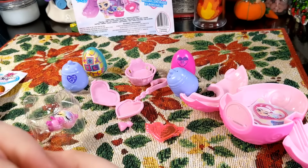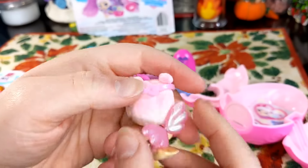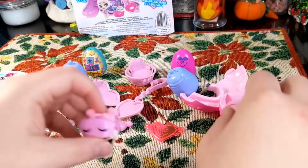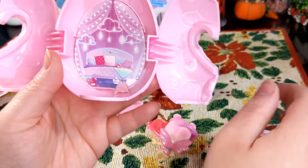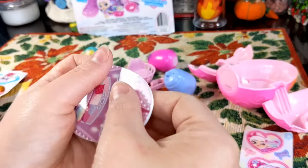I'm pushing real hard, guys. It does not want to go on there. There we go. Okay, I think I got it. Look how cute that is. Okay. All those little stickers. Oh, my, oh, it's a little setup. Okay, I get it. That's adorable. Stop it. Stop. Too cute. Too much cuteness. Okay, so that stays back there.